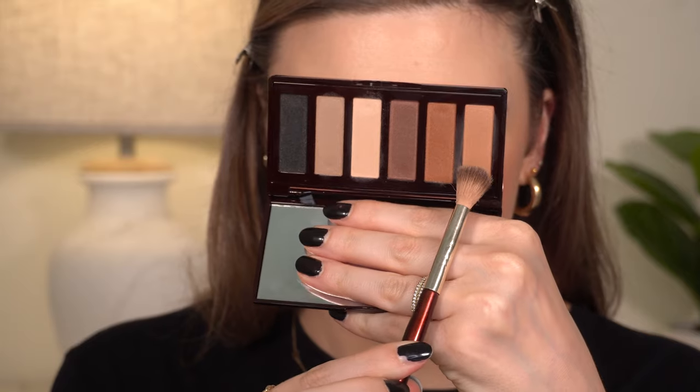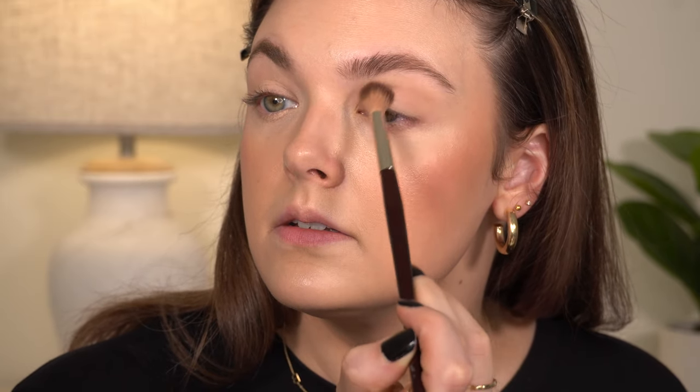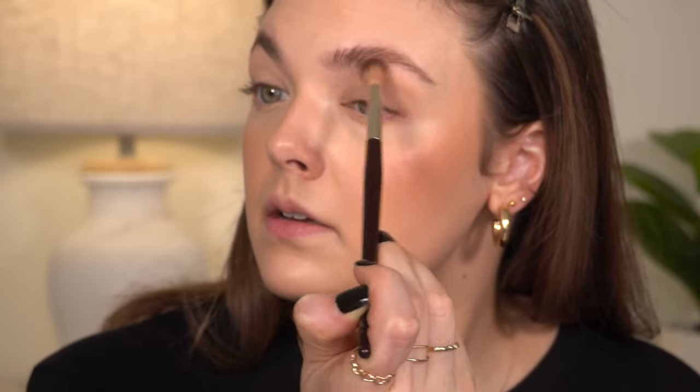Next, we're gonna go into this shade right here. It's kind of just a mid-toned neutral brown. And I'm gonna use this in or above my crease as my transition shade. That's a really pretty color. It's very light and neutral, but it definitely is a good transition. Like, that one color by itself is really nice. And I'm personally keeping my eye open when I'm doing this so I can make sure that I'm getting the color above where my natural crease is, since I have more of a hooded eye.